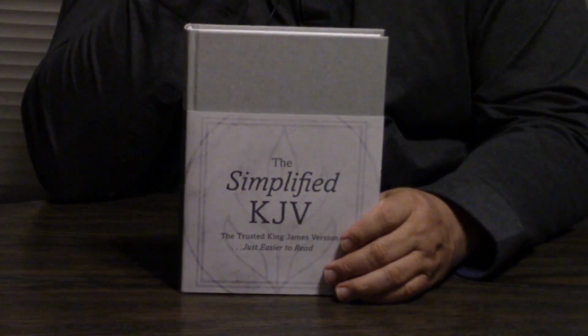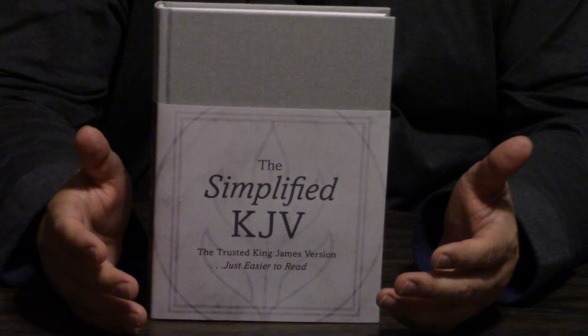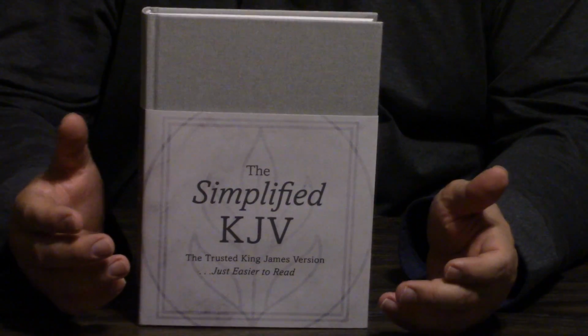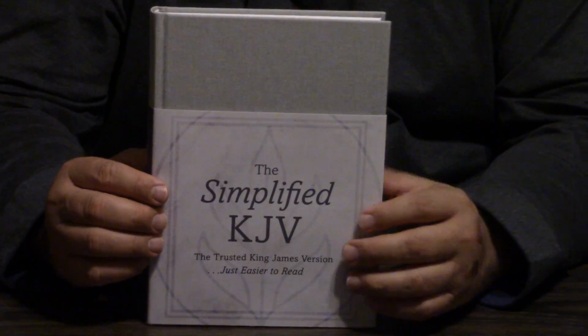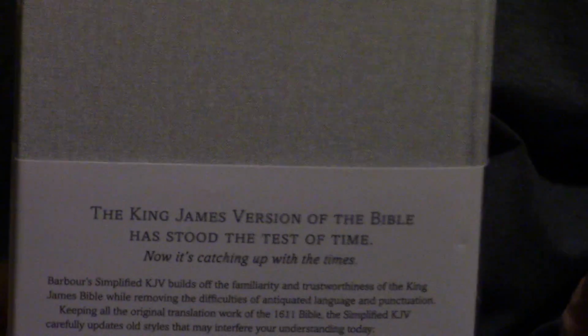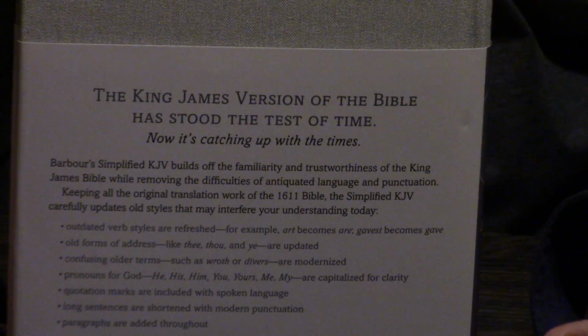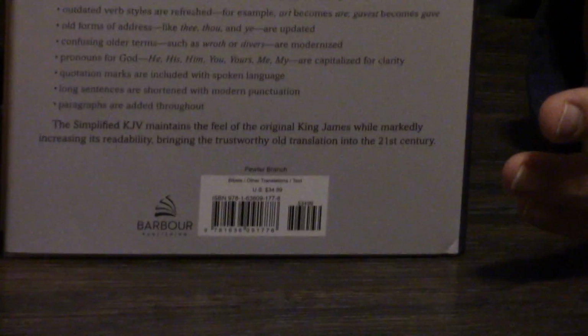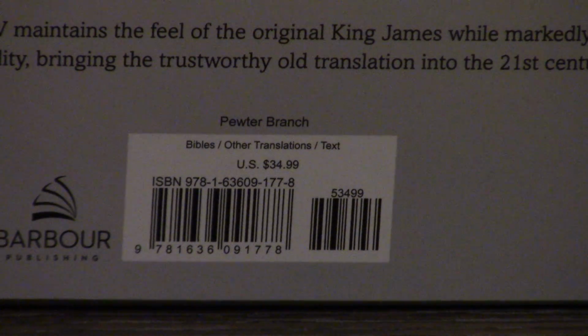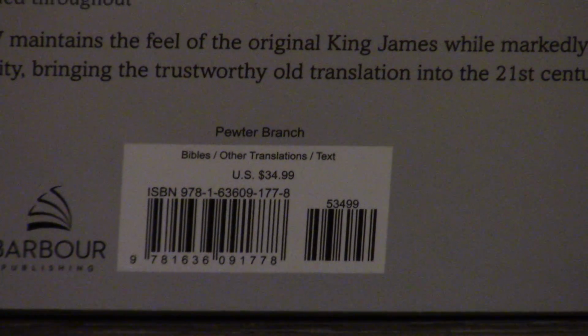The Simplified King James from Barbour, kind of much anticipated. A lot of people have been looking for KJV alternatives, KJVR, MEV, and so forth. And so this is another in that long line. Of course, New King James, King James 2 by J.P. Green, King James 3, the Children's King James. Again, just so much. Textus Receptus, the Divine Name King James. And so we're going to see what makes us different.